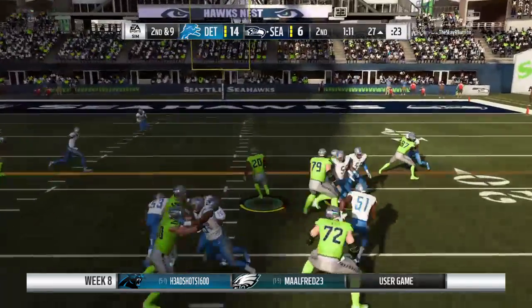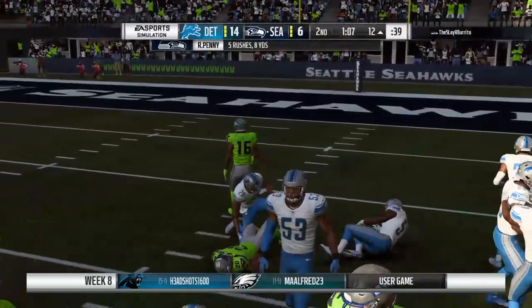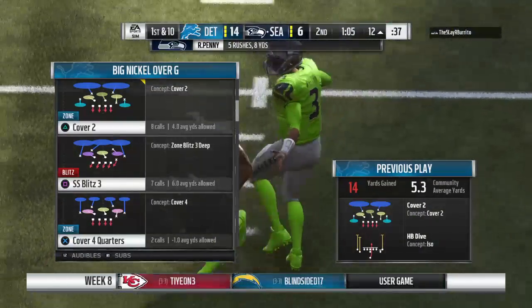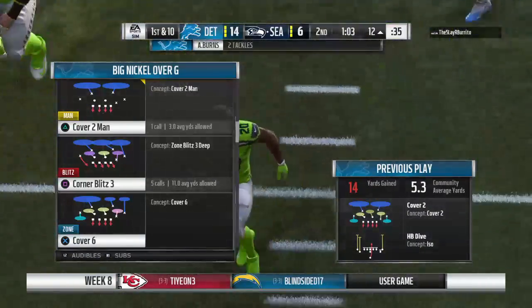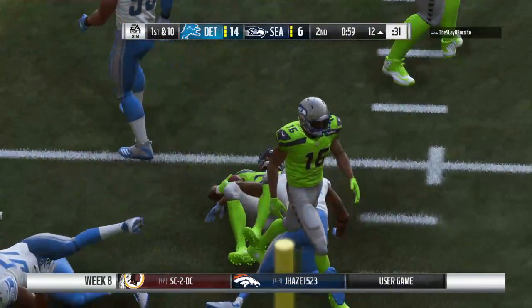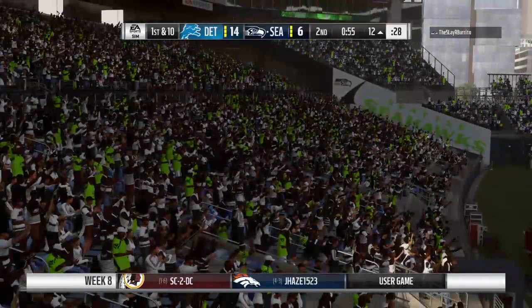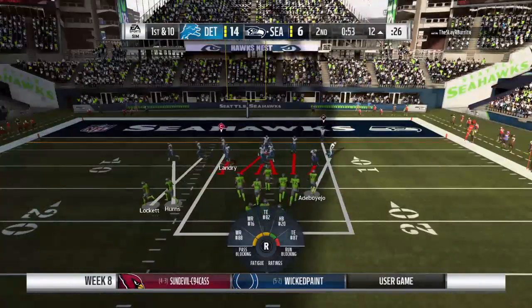On second down, here's Penny. And down inside the 15, shy of the 10. A good gain of 14 there, and it moves the chains. We don't talk about it very often, but sometimes there's a dip in intensity when you start the second half, which can manifest itself in some sloppy tackling. And how about right there? He ran right through that weak tackle attempt.